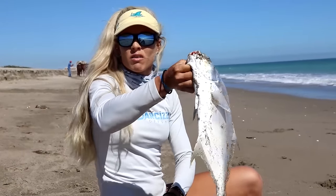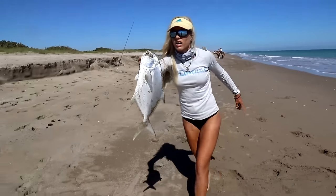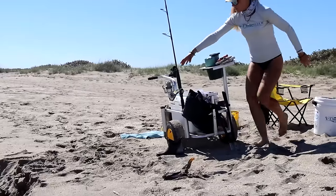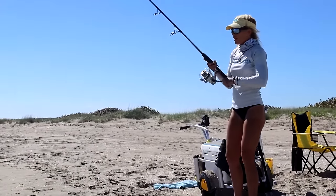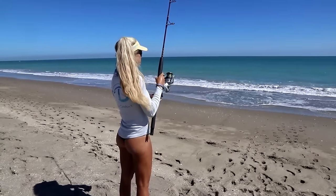All right, I was just watching our shark rod over there, and I was watching it bend. Looks like we might have a fish on. Yeah, we got something on. All right, we gotta go, gotta go, gotta go. I just saw it screaming. Unless it's got another crab. There he is.